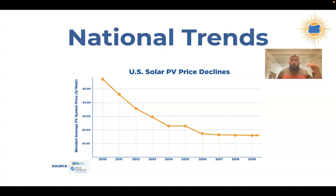That's kind of what's happened with solar. Energy storage is a little bit earlier on in this curve than solar is, and so it's still seeing rapid price declines. Solar, we expect to also see price declines going on for years into the future, but not quite as fast as storage at this point.